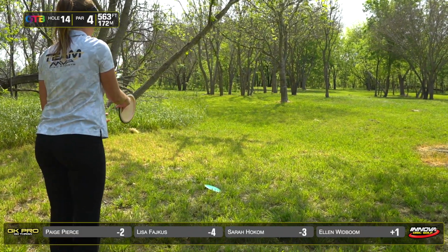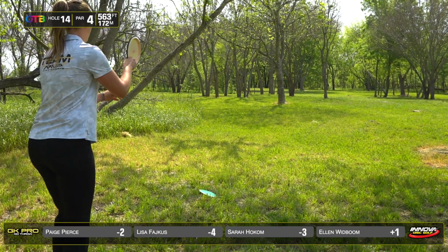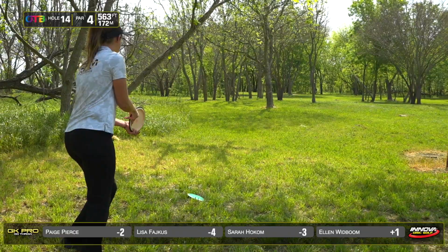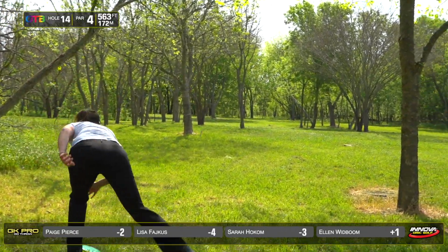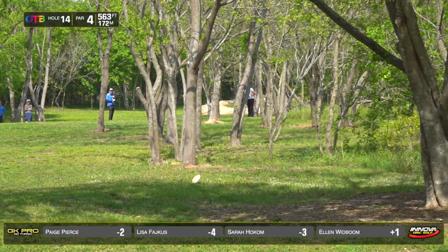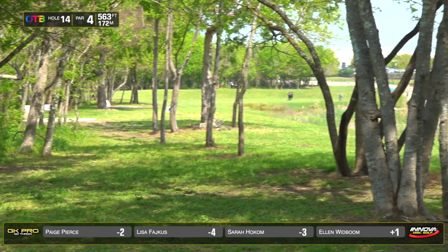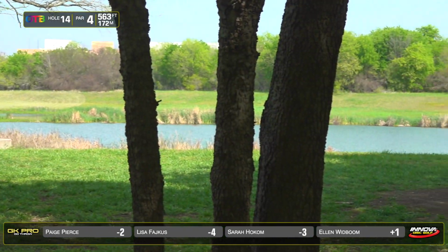I'm in no man's land over here. Trying to throw a roller. Yeah, kind of on the same line that Lisa just threw. What are you using? Didn't put enough anhyzer on it, however, and now I'm right behind a whole bunch of trees. Ew.